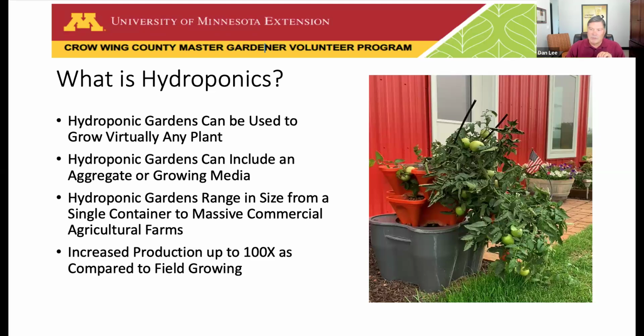One of the biggest reasons that people do hydroponic gardening is for the amount of energy and the amount of space. They can be as much as 100 times more productive than growing in a field. Think about that, 100 times more productive. We all worry about food insecurity in this world. One of the potential solutions to food insecurity is using more hydroponic gardening.